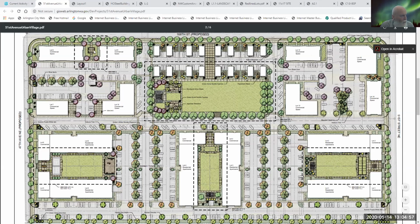As you can see, all the commercial pads out here. And then the residential units are lined up along here. So as part of this, 168th will come out into 51st, and there'll be a roundabout created there also for the intersection.